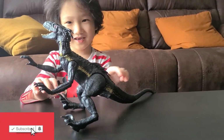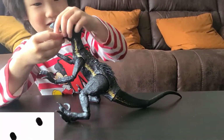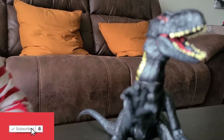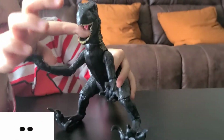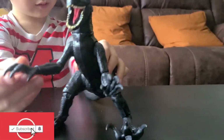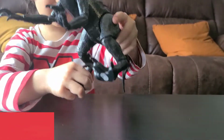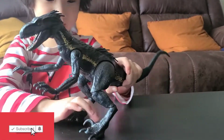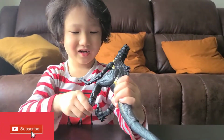Nice. Can you turn his head? Yeah. And look at his red eyes. Red eyes. Nice. Yeah, and then look at his tongue. Yeah, boop. Look at his claws, right? Awesome. Yeah, and then he can even... Okay, try to do a crawling Indoraptor pose. Oh yeah, crawling in Jurassic pose.